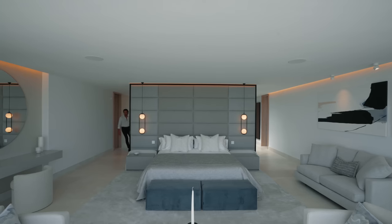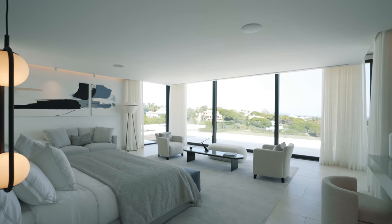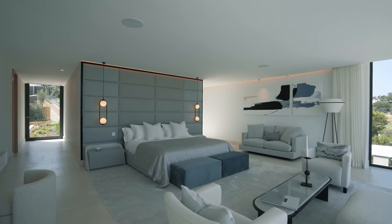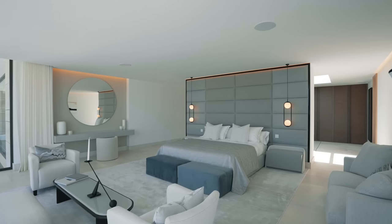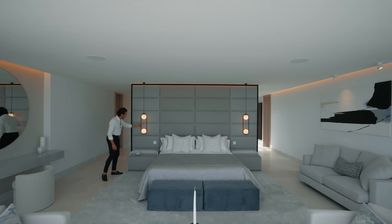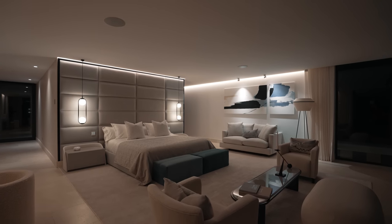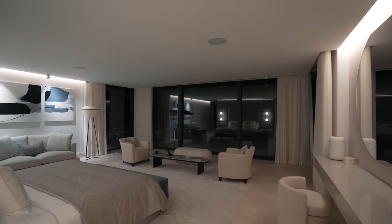And ladies and gentlemen, this would be the main bedroom. It's beautiful. Wallpaper on this side of the wall and this designer bedroom. Love the cushioned backdrop that we have here. Bed right in the center, LED strips above. Dangling down, we have the lighting set up. Even the bedside tables here are super interesting. Carpet is laid out just to divide the areas.